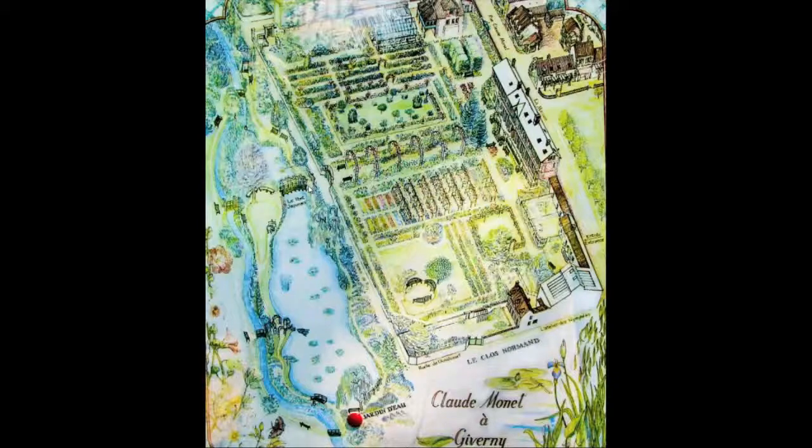These two gardens are very, very different. In the Japanese garden, you're talking curvy, curvy, curvy. In the Clos Normand, you're talking straight line, straight line, straight line.